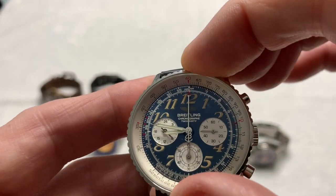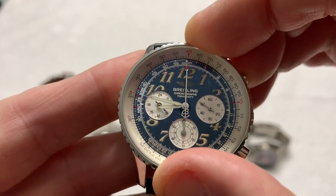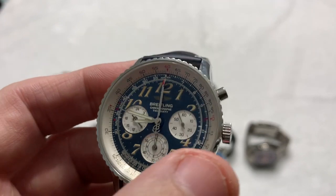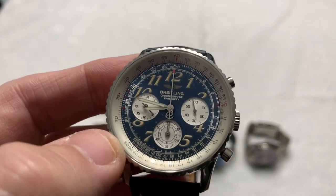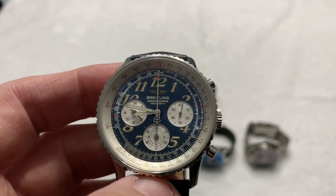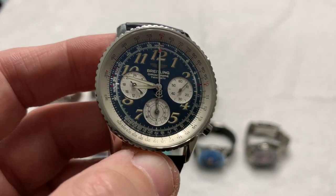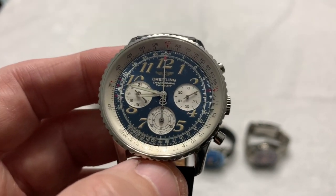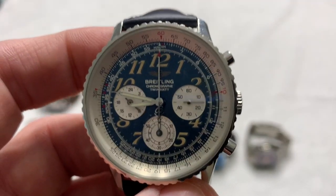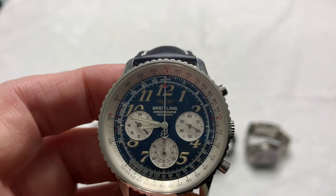The bezel works beautifully, and being a white bezel against that blue watch face offsets nicely. Little spots of red in the bezel ring. A little bit of red on the chrono second hand. Just the Breitling logo, the Breitling lettering, everything about this watch is just spectacular to me. And to me, this is the best watch face that I have in my collection.